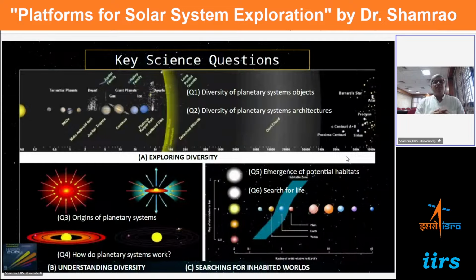Because we are looking for possible life in this universe, these form the basic footprints, the basic framework for life to exist. So how did Earth become habitable, and are there any Earth-like systems in other solar systems or other star systems? That is the aim of our key science questions.